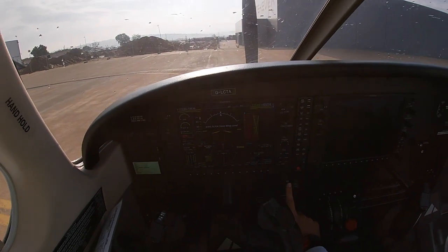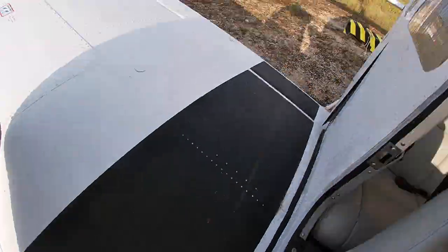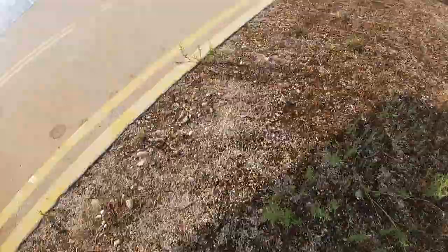Before every flight, it's necessary to do the pre-flight inspection. It consists of checking if the aircraft is airworthy and ready for the flight.